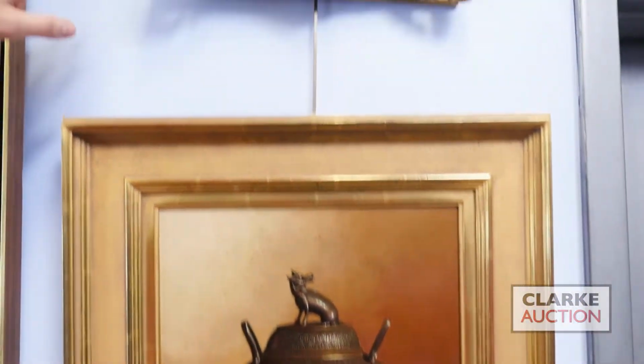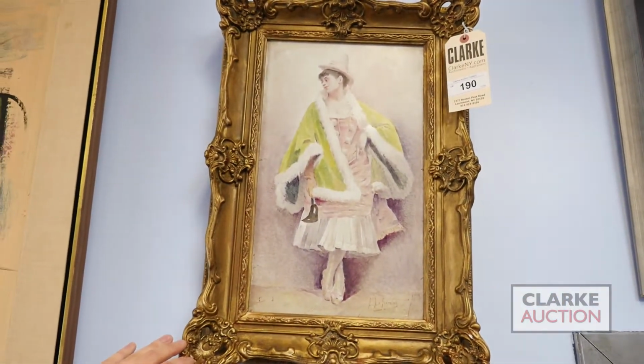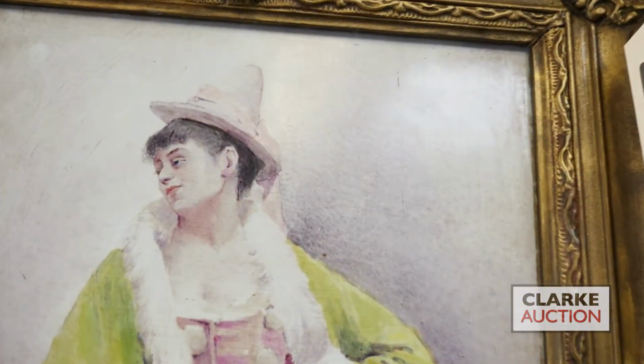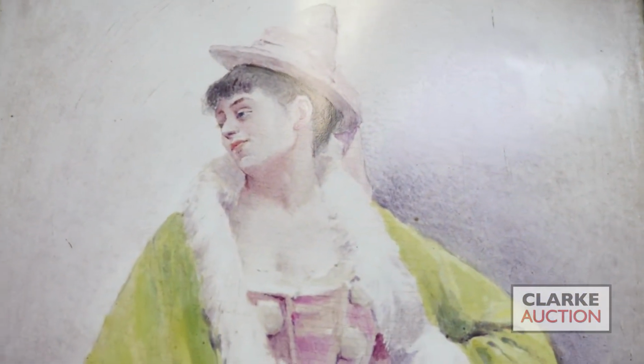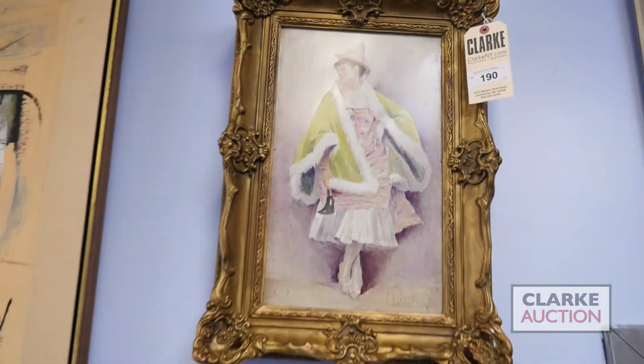Above it, we can just briefly touch on this enamel panel. Portrait of a woman done on enamel, signed De La Fontaine. Rather charming, and I'm always impressed with what folks are able to do in enamel as a medium. This piece has a $300 to $500 estimate.